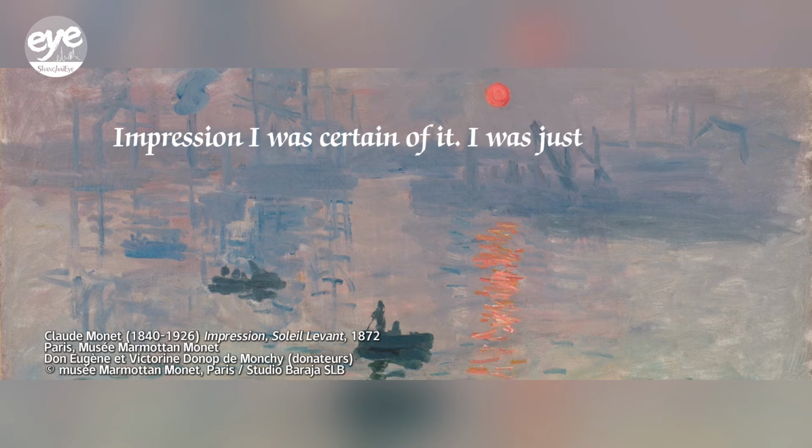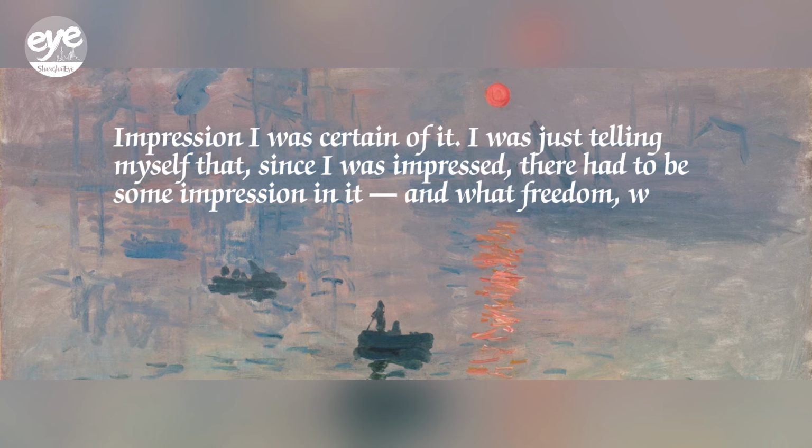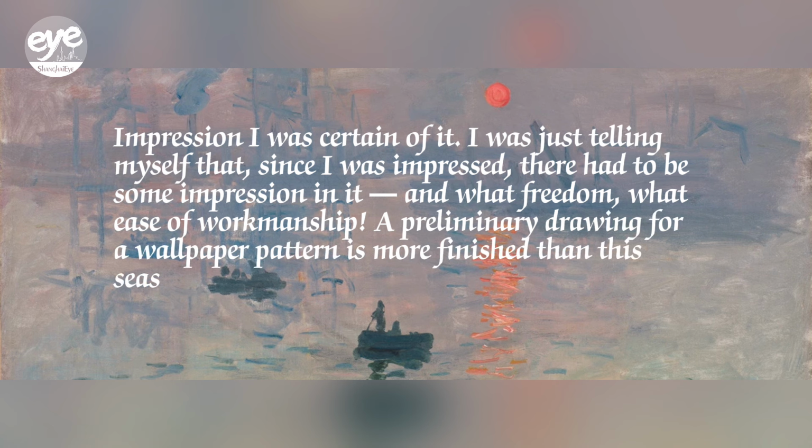"Impression, I was certain of it. I was just telling myself that, since I was impressed, there had to be some impression in it, and what freedom, what ease of workmanship. A preliminary drawing for a wallpaper pattern is more finished than this seascape."